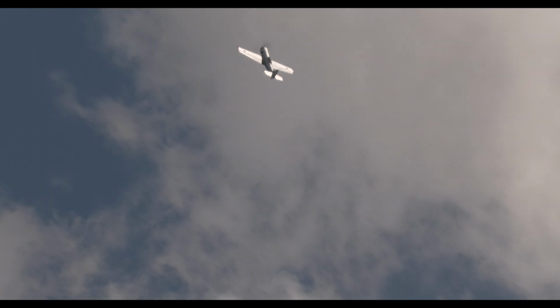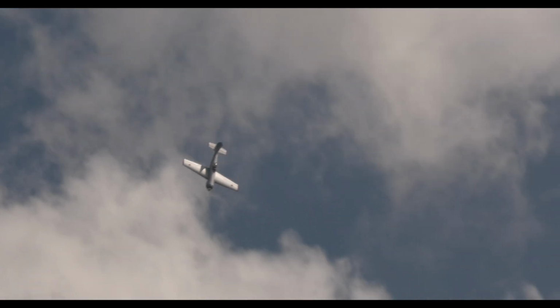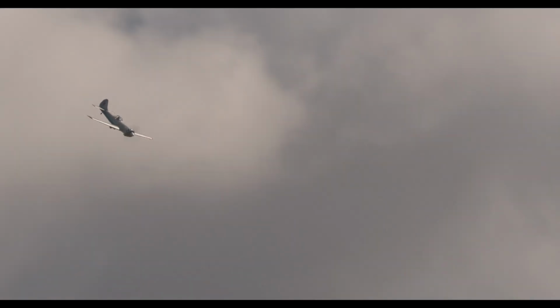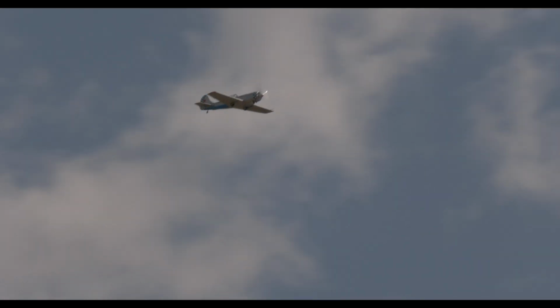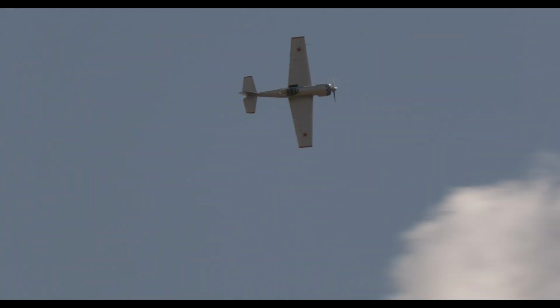The Yak-50 first flew in 1975 and saw immediate success at the World Aerobatic Championships, winning the top award in the hands of Soviet pilot Viktor Letsko 1 year later. It was one of 2 world titles held by the Yak-50, the other was in 1982.